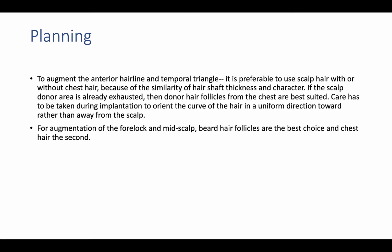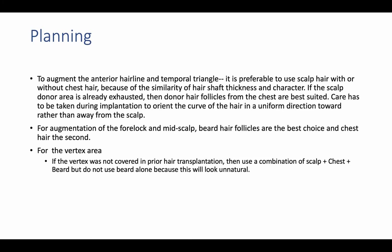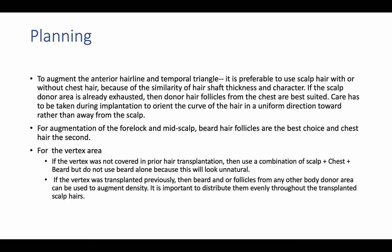For augmentation of the forelock and the mid scalp, beard hair follicles are the best choice, and chest hair or abdomen hair can also be used. For the vertex area, if the vertex was not covered in prior hair transplantation, then use a combination of scalp, chest, and beard. But if the vertex was already covered previously by scalp hair, in that case you can use beard, chest, or abdomen hair. As I said, if the vertex was transplanted previously, then beard and or follicles from any other body donor area can be used to augment the density, but it's important that you do not implant body hair in one area. Try to distribute it homogeneously to give a natural look.